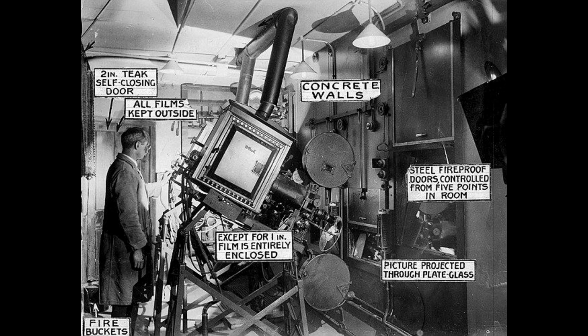Now, looking at the projection room, this is only a mock-up picture, of course, but the projection room at the Picture House was entirely fireproof, much, I suppose, like this one.